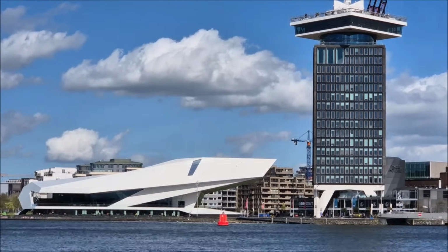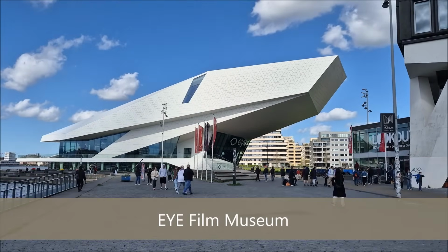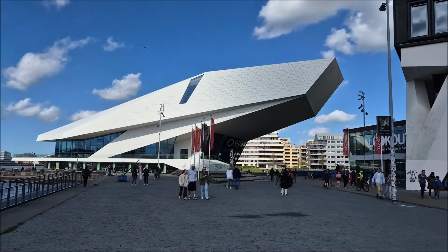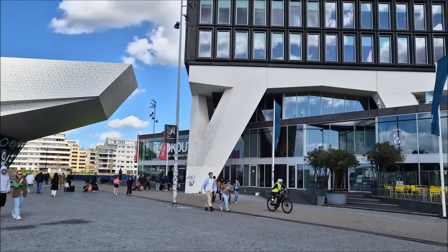The EY Film Museum is a prominent cultural institution located in Amsterdam, dedicated to preserving and showcasing the art of cinema. It is situated on the northern bank of the IJ River, opposite Amsterdam Central Station, in the Overhoeks district.